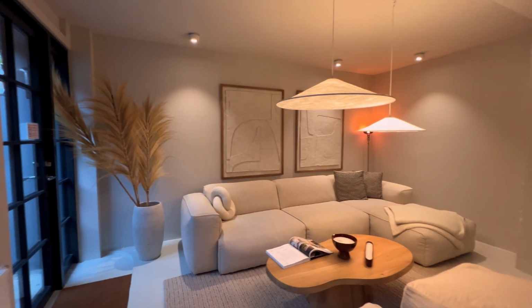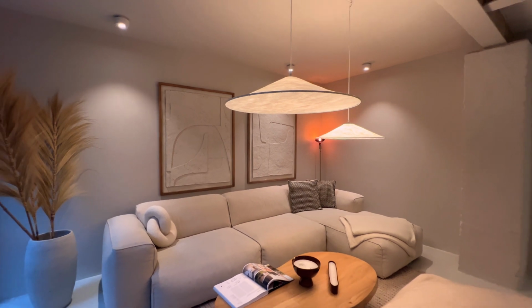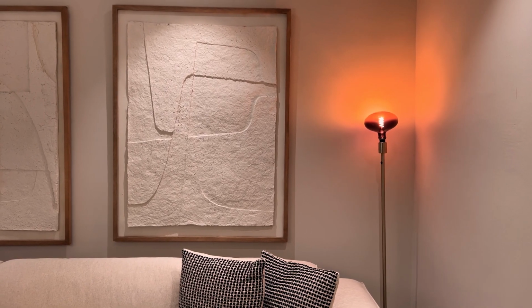And I love the fact that we can see all of these strings and then the natural material, and they just create this very moody design. Behind the sofa, we have these 2 artworks that are again just geometric shapes that break up the design in this very thick white plaster. And you just have this dynamic in the space, and yet at the same time it feels very calm.